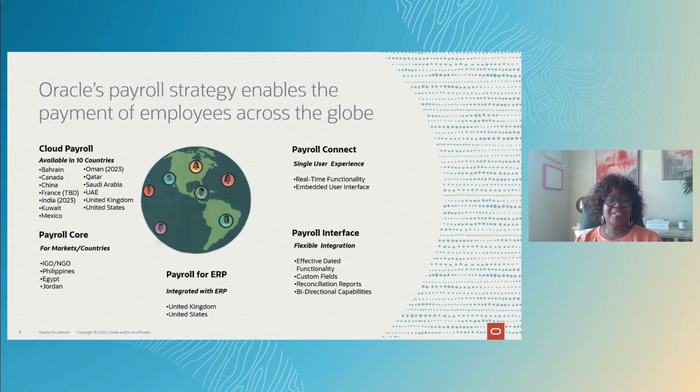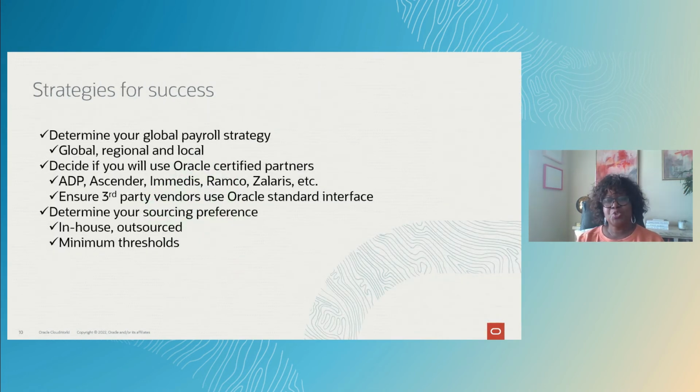So some of the things I want to share with you are some strategies for success. As with any global payroll strategy, you want to determine what your strategy is before you start looking at the solution. And you want to look at if you want your strategy to be different on a global basis versus a regional basis versus a local basis. So all of those things are important, and they actually help us best fit this solution for your organization.